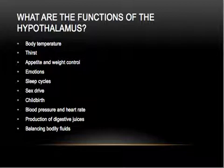It plays a part in several essential functions of the body, such as body temperature, thirst, appetite and weight control, emotions, sleep cycles, sex drive, childbirth, blood pressure and heart rate, production of digestive juices, and balancing bodily fluids. As different parts of the body and different systems send signals to the brain, they alert the hypothalamus to any unbalanced factors that need addressing. Then the hypothalamus responds by releasing the right hormones into the bloodstream to balance out the body.